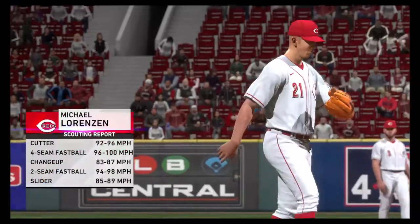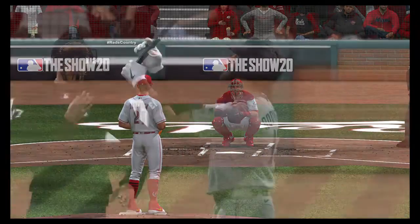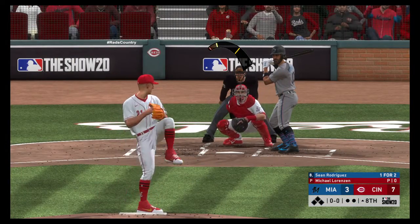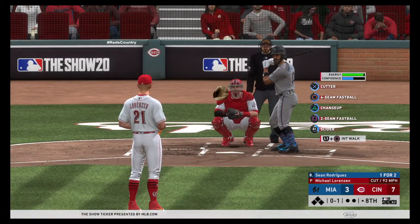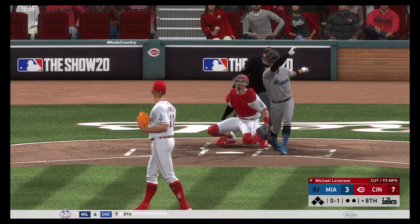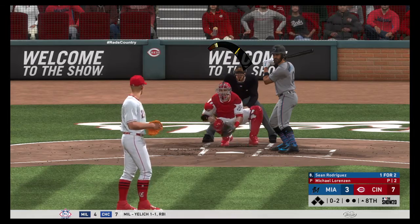Michael Lorenzen has been summoned from the bullpen, as he'll do so to start the 8th. Number 21. At the plate, Sean Rodriguez. He'll start things out for us here in inning number 8. Here's a called strike about thigh high. 0-1. Hey, there's an old saying in baseball, you need to take a strike in this spot. Well, he got one there. Now he just needs to find a way to get on.